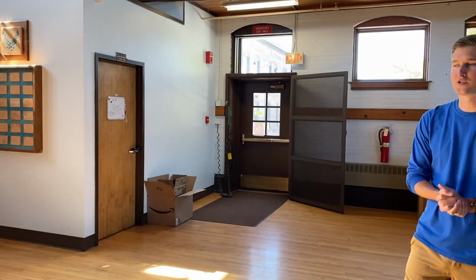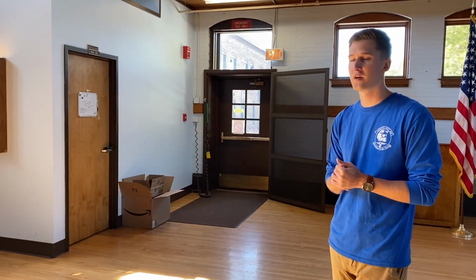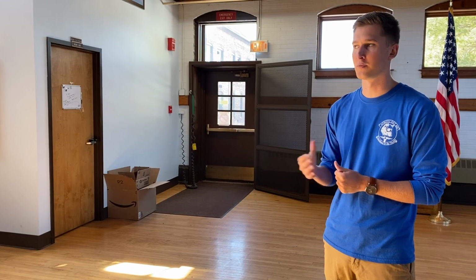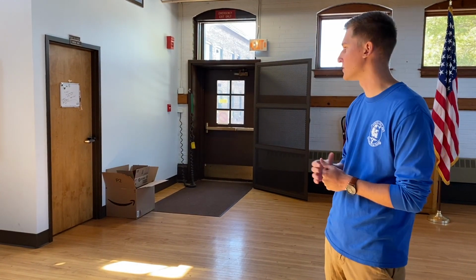That's her office. She keeps all of our uniform supplies in there, and we are one of the few detachments in the nation that does have a uniform custodian at the detachment. Most other detachments have to send out their uniforms to get tailored to them by a third-party service, and here we have someone in-house that does that for us.